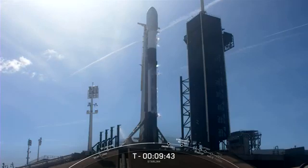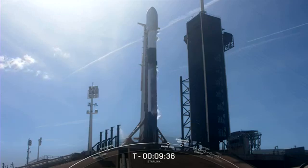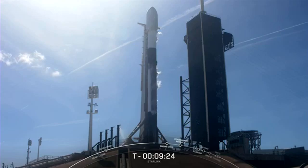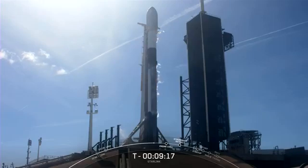That first stage will accelerate the second stage and our Starlink satellites through the Earth's atmosphere and then separate to make its way back down to Earth. There are 9 Merlin 1D engines at the bottom of the first stage, and fun fact, Falcon 9 is named not only after those 9 engines, but also after the Millennium Falcon from Star Wars. When those 9 engines power up, they'll deliver a thrust roughly equal to 7 747 airplanes taking off at the same time.